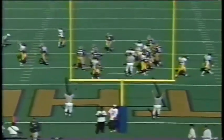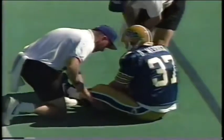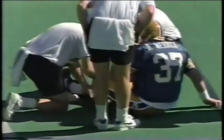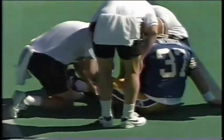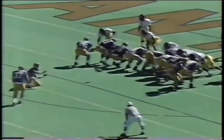Snap. Merrick, after missing his first, got the point but hurt himself. And he's holding his left lower leg. Well, that doesn't bode well. Point is good. It's 33-19.